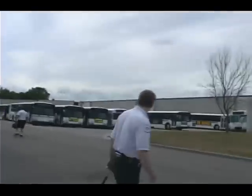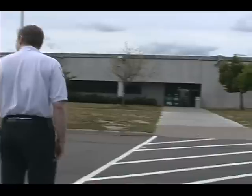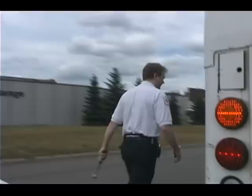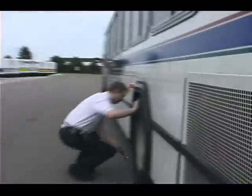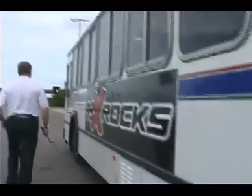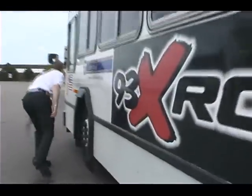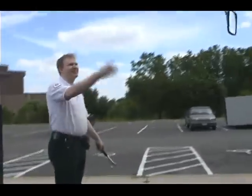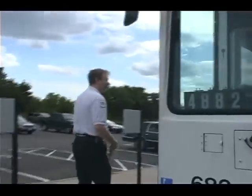You gotta keep up. Just finishing off the 22 line. Air nice and full. And I'm still checking all my lights. And I check my overhead sign. It says not in service because I haven't started yet. Alright. We also have a side sign for the passengers.